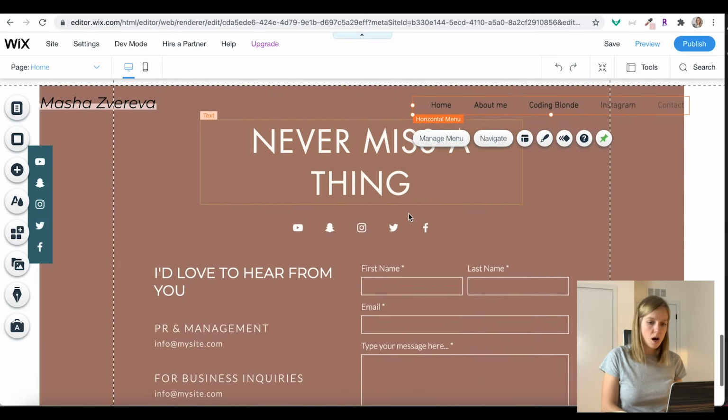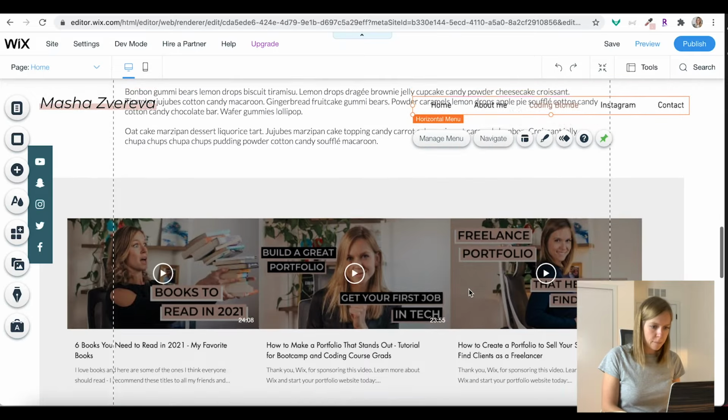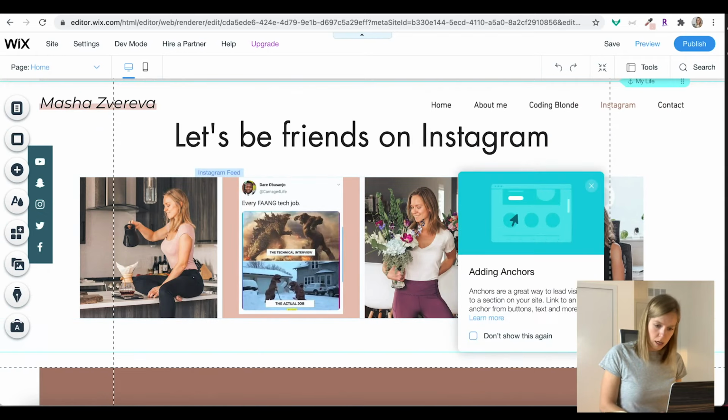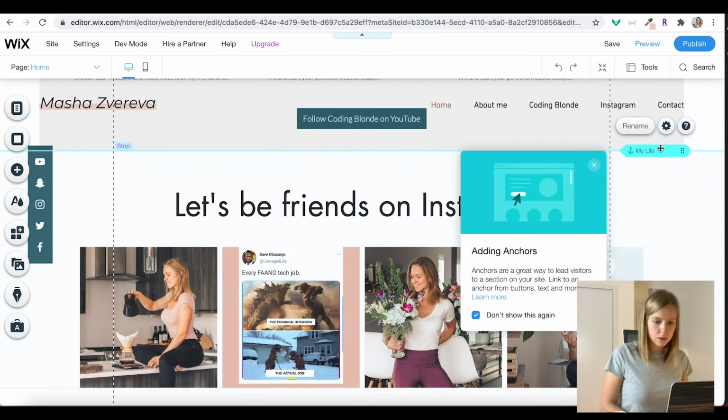This is good. I love that. Okay, this is great. I like the font. I like the fact that it lights up. I just want to rename this anchor because it's out of date. Contact. And my life is going to be Instagram.